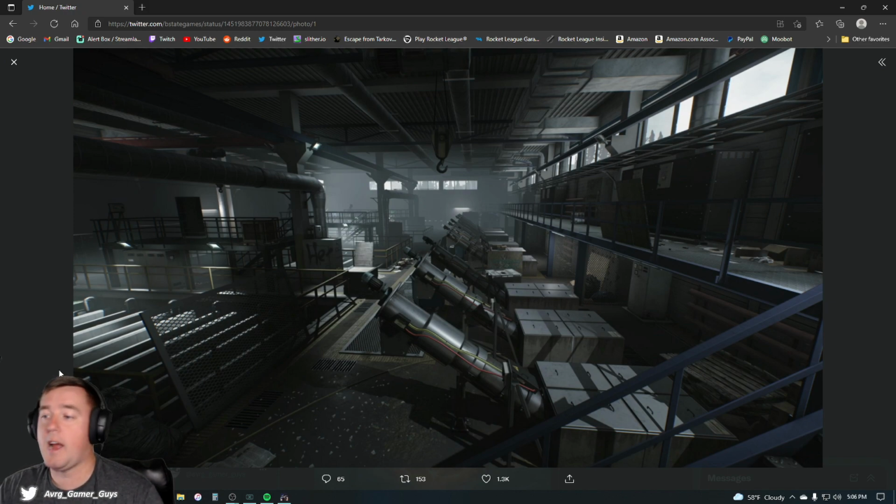Really excited for Lighthouse, excited to hear your thoughts on what this looks like and what you think this might be. Again, I think it's some kind of power plant. That's probably pretty obvious, but yeah, curious. And a lot of news, a lot of excitement right now. Kind of some extra buzz in the Tarkov community, which we haven't had for a while. So that feels really nice.